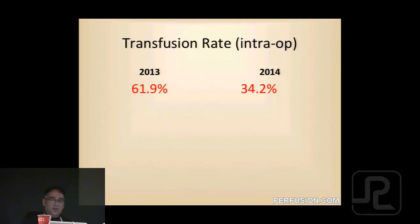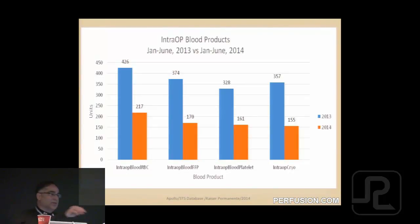So in 2013, our transfusion rate, intra-op, is almost 62%. And this year, 34%. So roughly half. And this is from our STS database. Here's a breakdown of the different blood products. So here's the rest. This is the actual number of units of 2013 of red cells. So you can see it's about half. Here's the breakdown, FFP. It's consistently about half of what we've been doing.